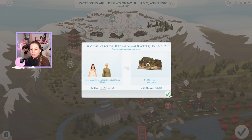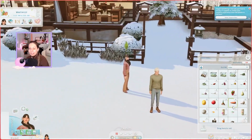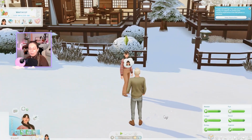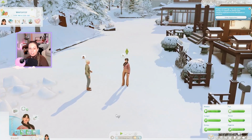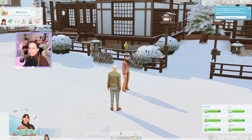I'm going to book it for 4 days, but I don't think we're going to stay for 4 days. So let's check this place out. It's definitely very nice. So we're definitely splurging. Maybe Peter really wanted us to go somewhere nice because maybe this is a place that he loves to come vacation. He's very excited to show it to Blossom. So let's take a look at our vacation home.